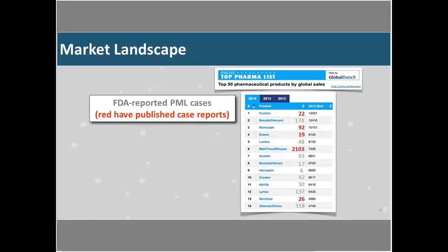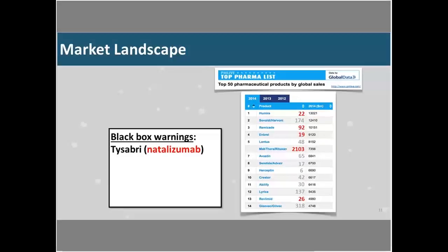So this has led to black box warnings for some drugs, of course, natalizumab, obviously, but I'm having trouble advancing the slide. That's a puzzle. Another major problem is with the wonder drug rituximab or Rituxan. This is an anti-B-cell drug that's good for treating B-cell lymphomas and also rheumatoid arthritis, and there have been a couple thousand PML cases reported to the FDA of people on this drug. So this is a big problem for this second drug.